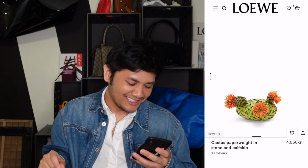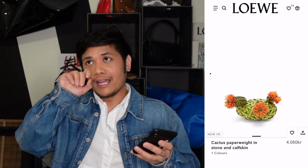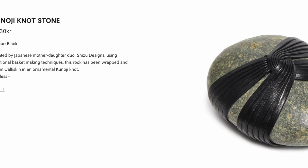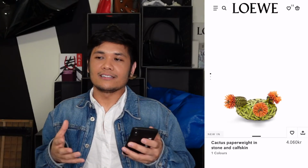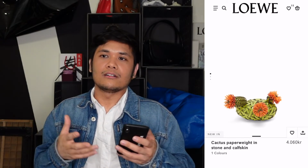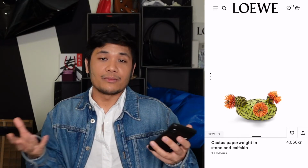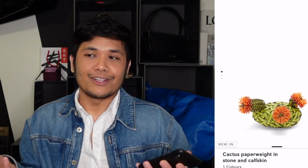Okay, so I think Loewe, I think it was a couple years ago, they went mini viral by having rocks with leather knotted around them on sale. It is to showcase a traditional Japanese craft of knotting, Japanese knots. They are beautiful. But then I think people are like, why would you buy a rock with leather wrapped around it for however many hundreds of dollars?